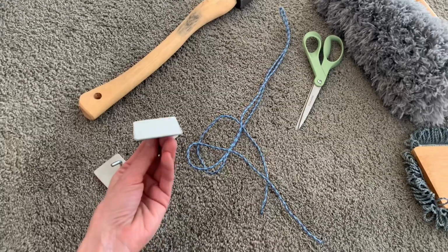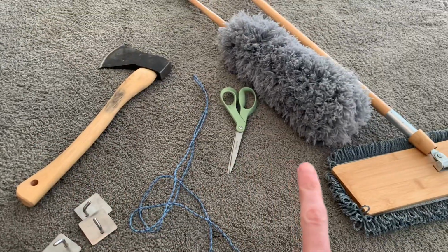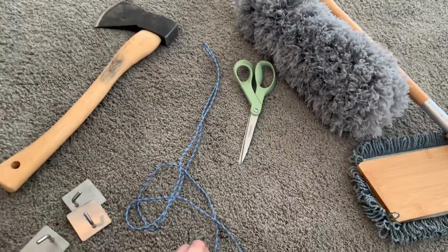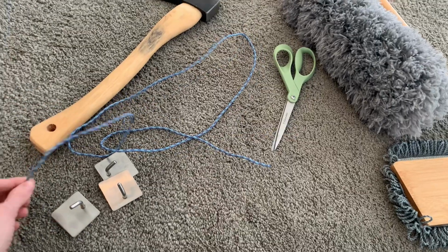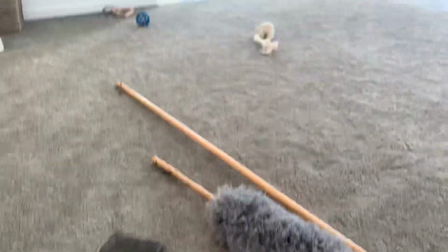Okay, so I have these command hooks here, and I just wanted to use them to hang a couple things up in the closet that didn't fit other places. So the mop and the duster and the hatchet just needs this little piece of cord through it so it has something to hang from. So I'm just gonna do that real quick, and then, oh, someone's here to help.